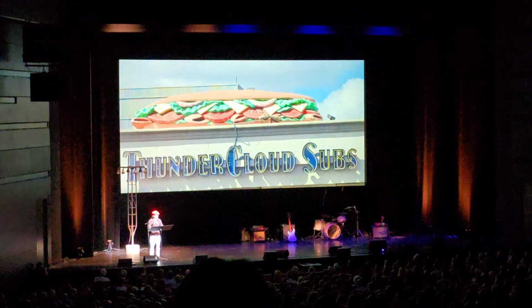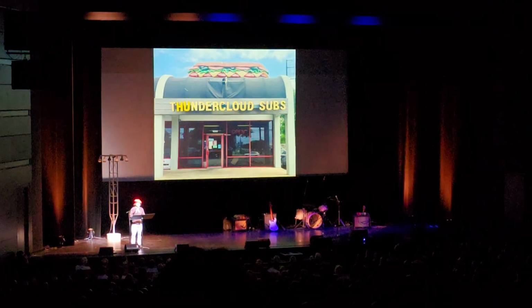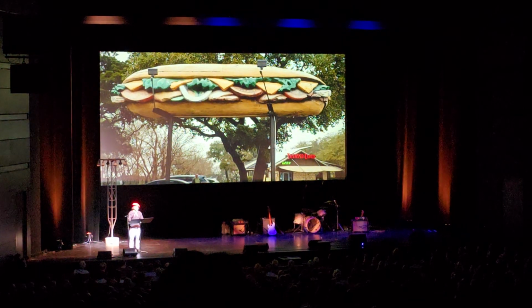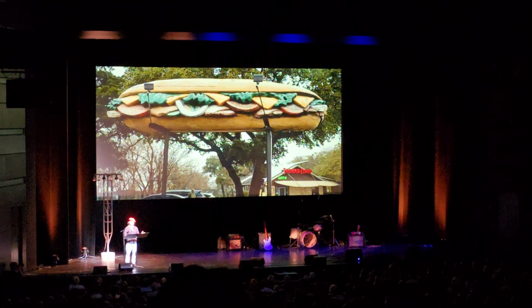Thundercloud has locations all around Central Texas, but only a handful have these giant prop subs. They're about 16 feet long, 4 feet wide, and they weigh anywhere from 400 to 800 pounds. And there are currently 5 locations where you can see them. Riverside, 290, Guadalupe, Rutland, and of course, 620. And the subs you see around town today are the same exact ones that were built all those years ago.